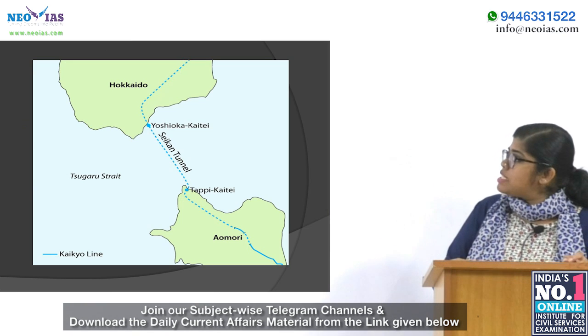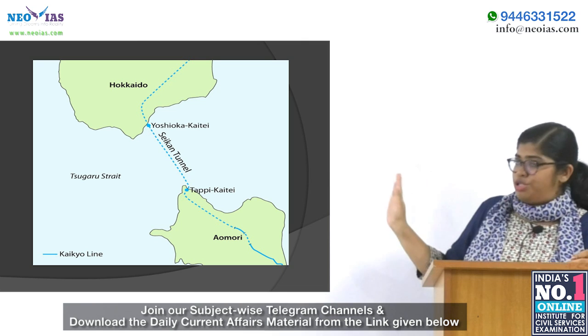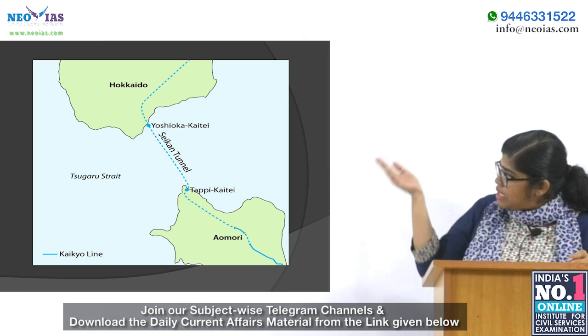I'll show you the pic. See, there is Hokkaido Island. Towards the bottom, it is Honshu Island, and they are separated by Tsugaru Strait, and the Seikan tunnel is under it.